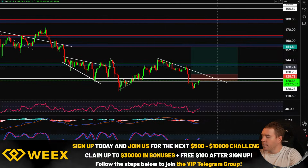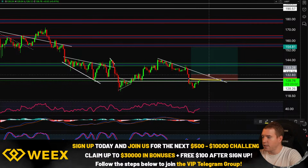And now you just want to see continuation. Continuation will come when we break above $130. Then you're gonna get a retest of this downward sloping trend line. And then if we break above this, you get continuation into higher levels.